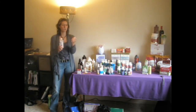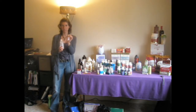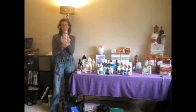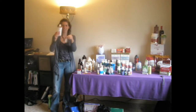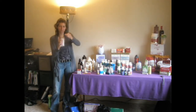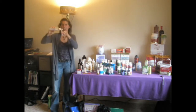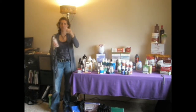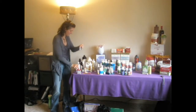We've always had the Thieves Waterless Hand Purification, and I love traveling with this, but they came out this year with a big one. I get to fill it up in a little container and then take it with me anywhere I go, and I love that.